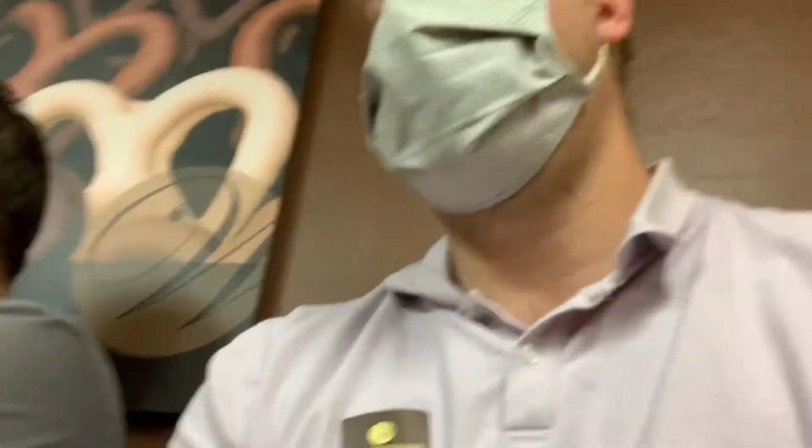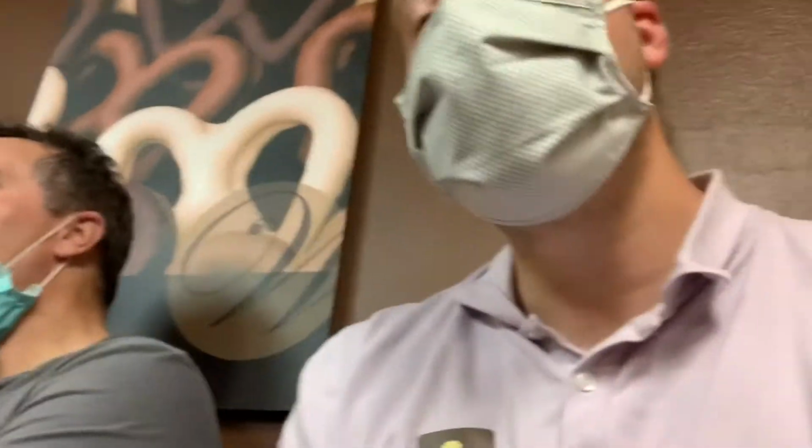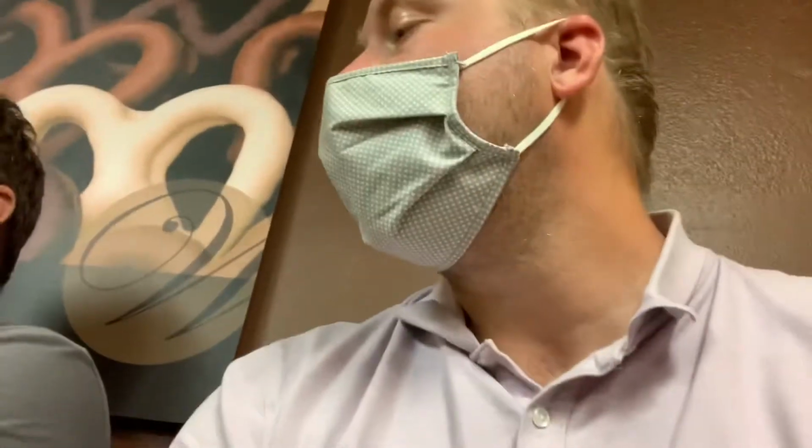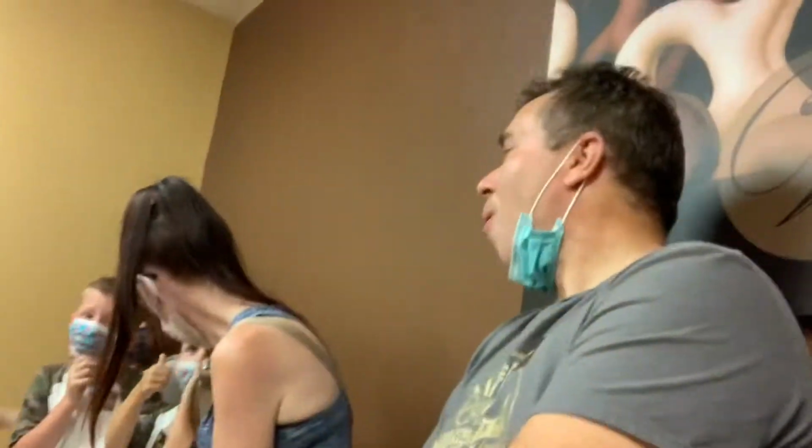This one's the 80% chocolate. Benefits of dark chocolate: you must eat 1 ounce per day. I like dark chocolate. I like the bitter dark chocolate. What do you guys think of that chocolate?